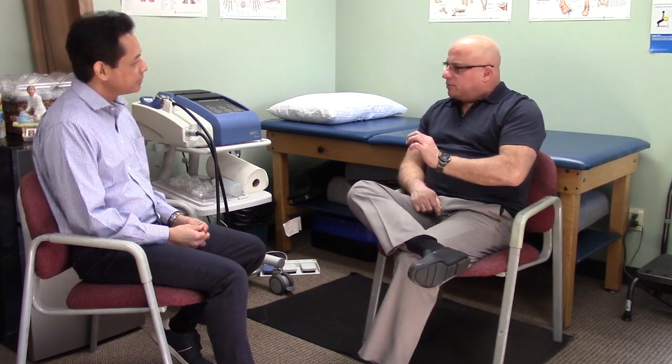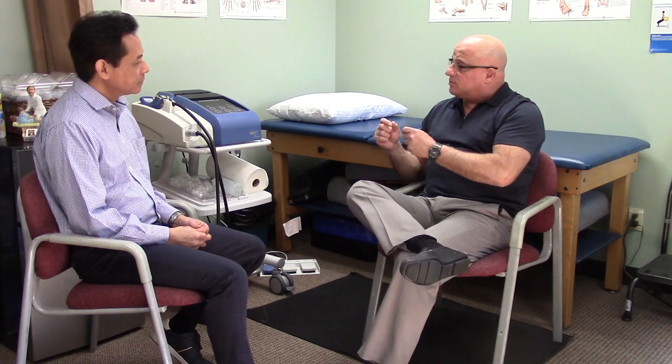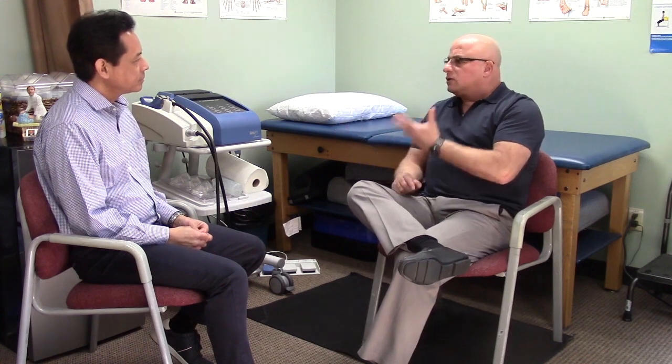It is a little bit uncomfortable, but the patient's tolerance is what we always ask them to tell us, how much they can handle as far as the intensity that we use, because you can change the frequency, the intensity, the depth of penetration by changing the headpieces, and also the number of pulses.